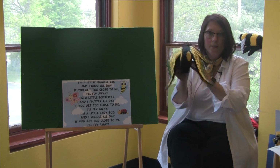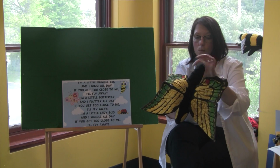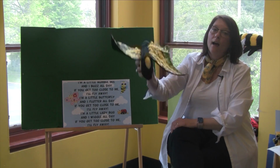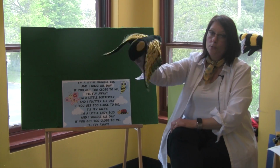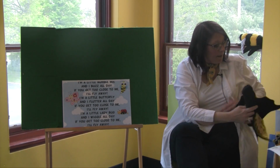Next. Do you know what this is? It's a butterfly. See its beautiful wings? Butterflies have beautiful, colorful wings. I'm a little butterfly, flying all day. If you get too close to me, I'll fly away. And off he goes.